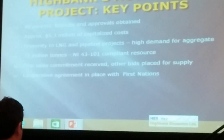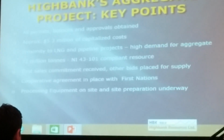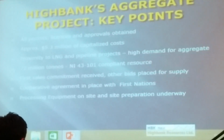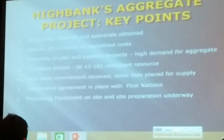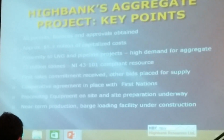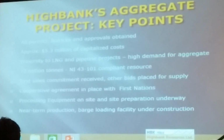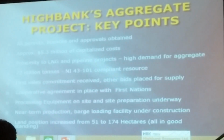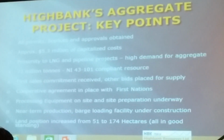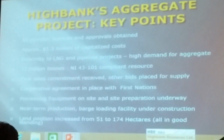We've got cooperative agreements already with First Nations in the area, and a partnership with the Metlakatla. And we now have processing equipment on site. Our site preparation is underway, and as the site is being readied, our barge loading facility is also under construction as of Monday. So we'll be processing material and stockpiling material before the barge loading facility is completed, which should take about 3 to 4 weeks.